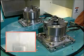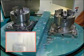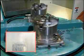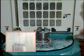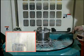Equipped with the auto pallet, operation is easy and will increase productivity by 40% or more. Easy loading by a crane for bigger work pieces is available.